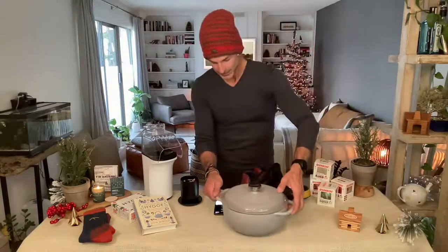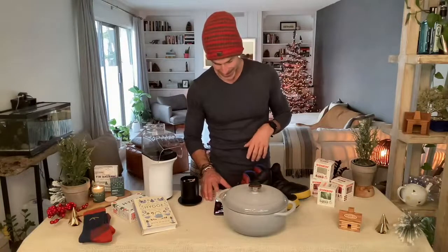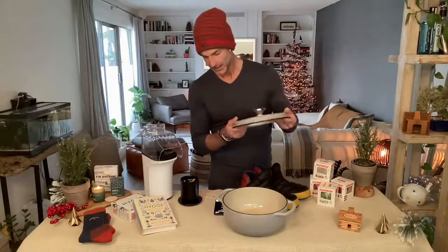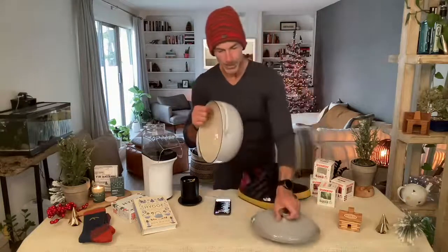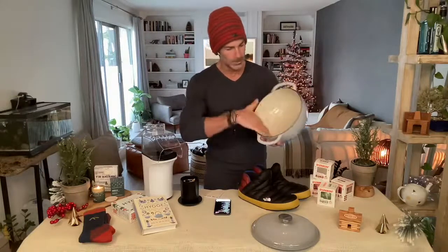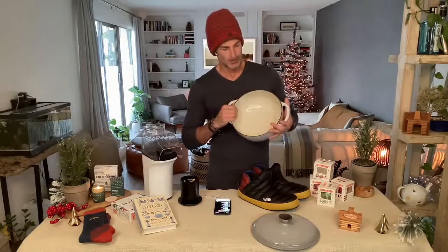So this is the Lodge cast iron Dutch oven. And I'm going to explain just a little bit about why Dutch ovens are so special. There's an inner porcelain in here. And what is so special about that?